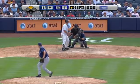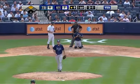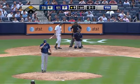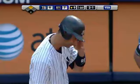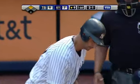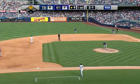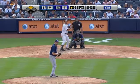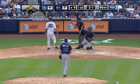And the 1-1. 2-1. What Posada brings throughout his whole career is a great eye at the plate. Rarely swings at bad pitches. Laid off a tough off-speed changeup or a little splitter there from Wheeler. And the 2-1. Another good pitch at the knees, outside corner, 2-2.